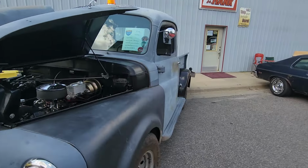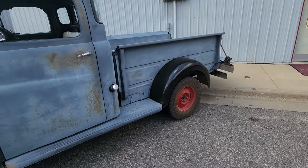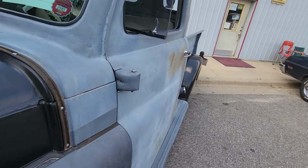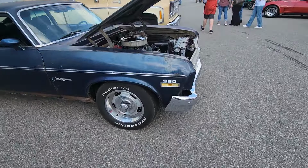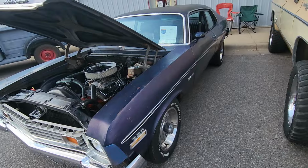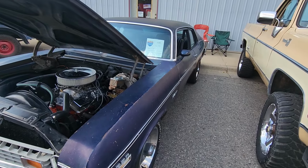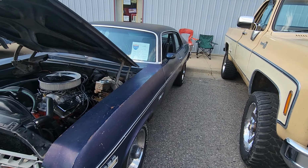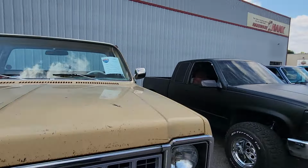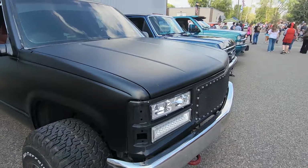The old Dodge pickup, 49 Dodge. Brian, one of our members. Oh no. Nova, 73 Nova 350. That's when the government was on the manufacturer's ass so bad for emissions and stuff, so they were cutting compression and horsepower. '78 Silverado, 3/4 ton.